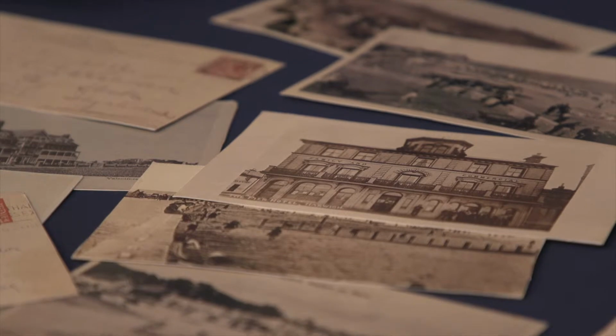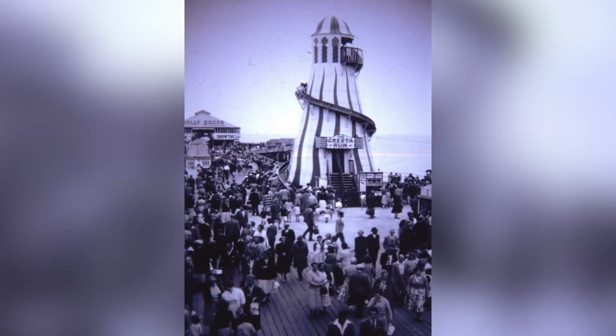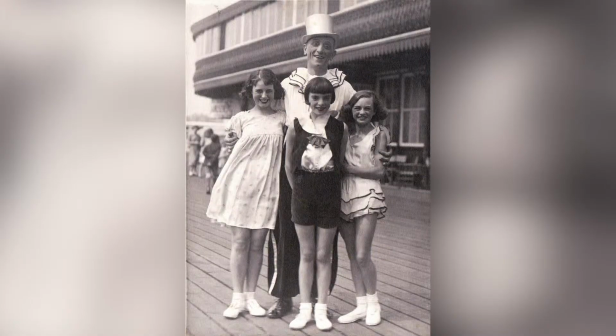My interests lay behind the oral history stories we've been gathering. I recently interviewed a gentleman who's 96 years old, and he was recalling his childhood memories from Clacton 85 years ago. He'd actually met Clown Bertram, who's one of the most famous children's entertainers from this area.